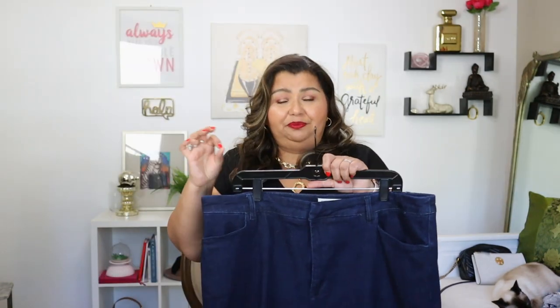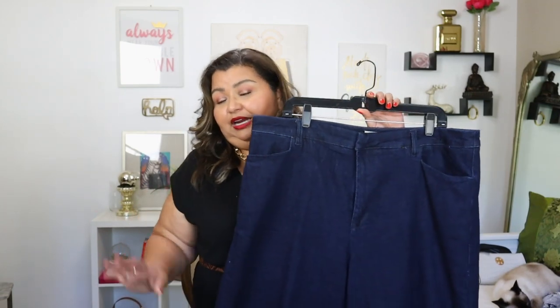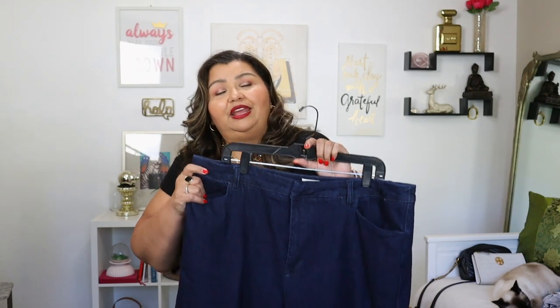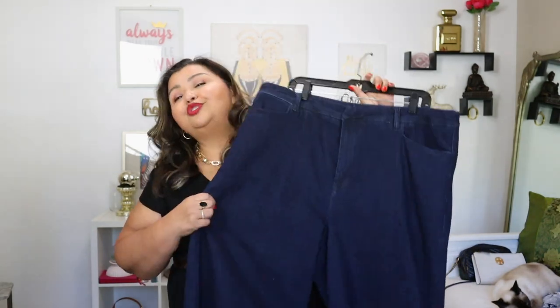These are from Eloquii. They're a pair of wide leg, dark wash jeans. I may have to bring up the hem a little bit. They do drag a tiny bit, but I might overlook it. I don't know yet. These are a great and comfortable pair of jeans. They are very high-waisted, so they hit me right here, beyond all of the scarring that I have, and they're super, super stretchy and comfortable.